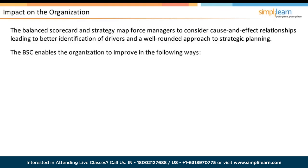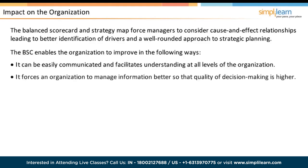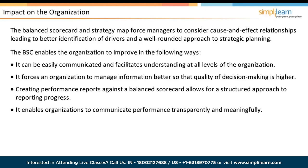Being a one-page document, a strategy map can easily be communicated and facilitates understanding at all levels of the organization. An organization is successful in meeting its objectives only when everyone understands the strategy. The balanced scorecard also forces an organization to measure what really matters and manage information better so that quality of decision-making is higher. Creating performance reports against a balanced scorecard allows for a structured approach to reporting progress. It also enables organizations to create reports and dashboards to communicate performance transparently and meaningfully.